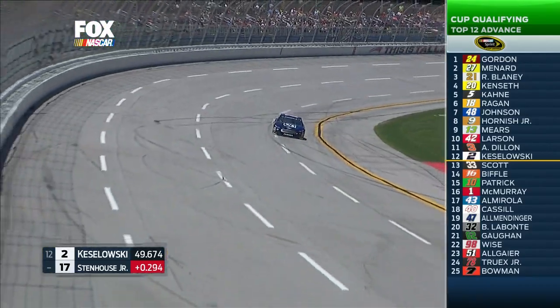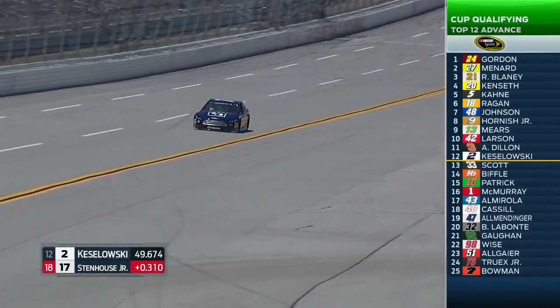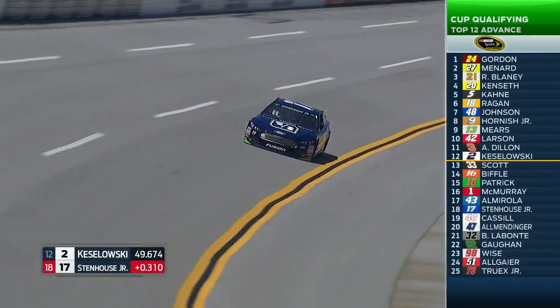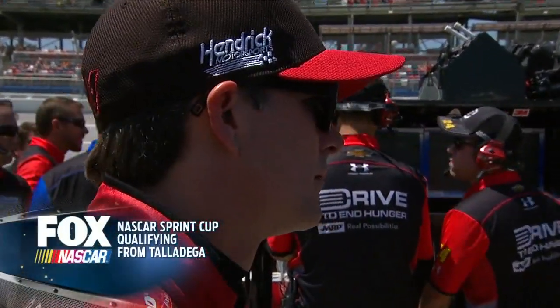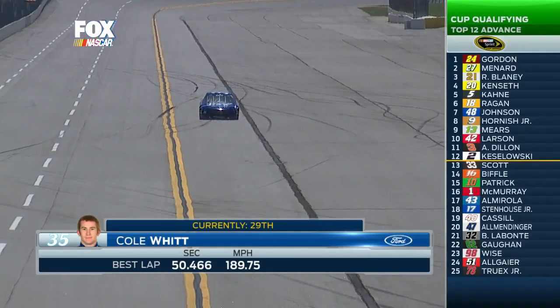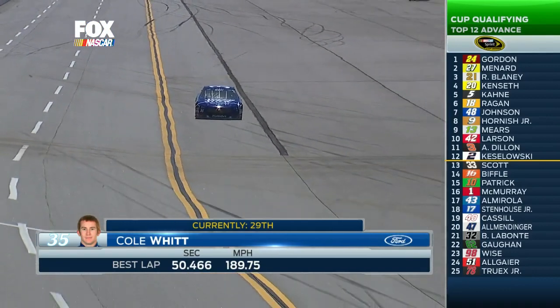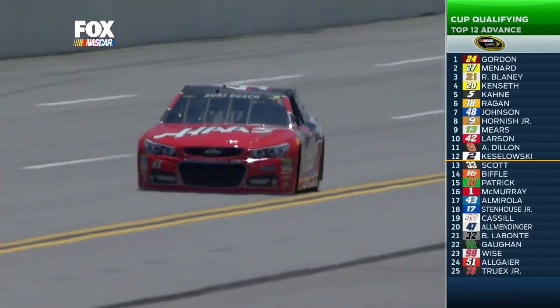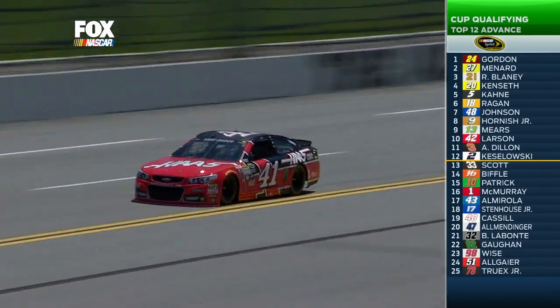And we told you Keselowski beat Scott by 3/1000ths of a second. On the racetrack, that's 10 inches of distance. That's all. Ricky Stenhouse clocks in 18. Jeff Gordon is fastest. Here's Cole Witt for Front Row Motorsports, 50.466 seconds in the Speed Stick Ford. That's going to be a little borderline, making it on time. Kurt Busch on track in the Haas Automation Chevrolet.